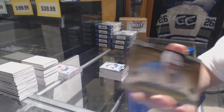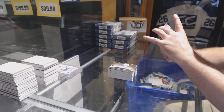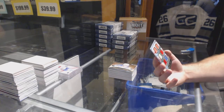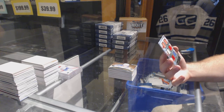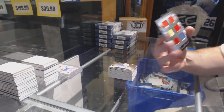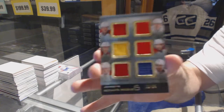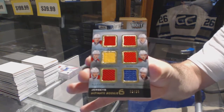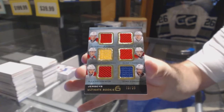Artur Erbe. And we've got a random, which is a six-way mem, number to 35, of Barkov, Huberdeau, Galchenyuk, Kuznetsov, Lindholm, and Rielly. Really, I missed the number by one on two different guys. So Florida, Florida, Montreal, Ottawa, Carolina, Toronto, six-way mem, number 15 of 35.